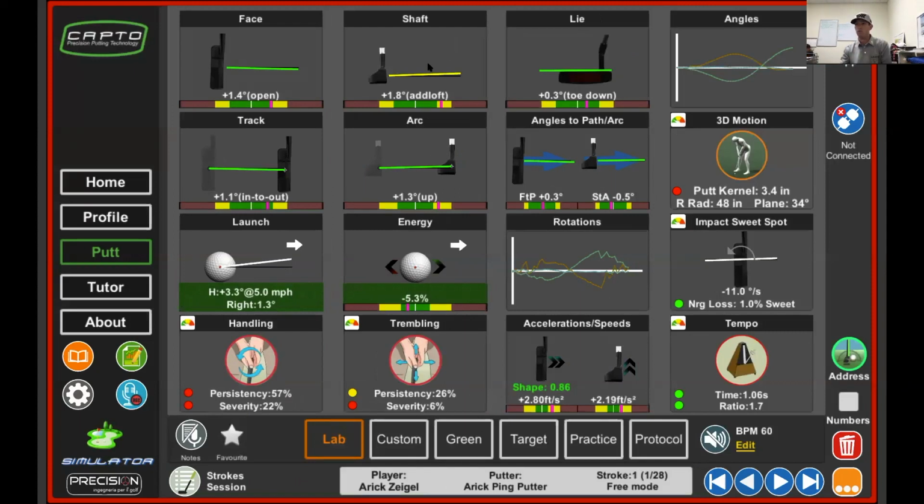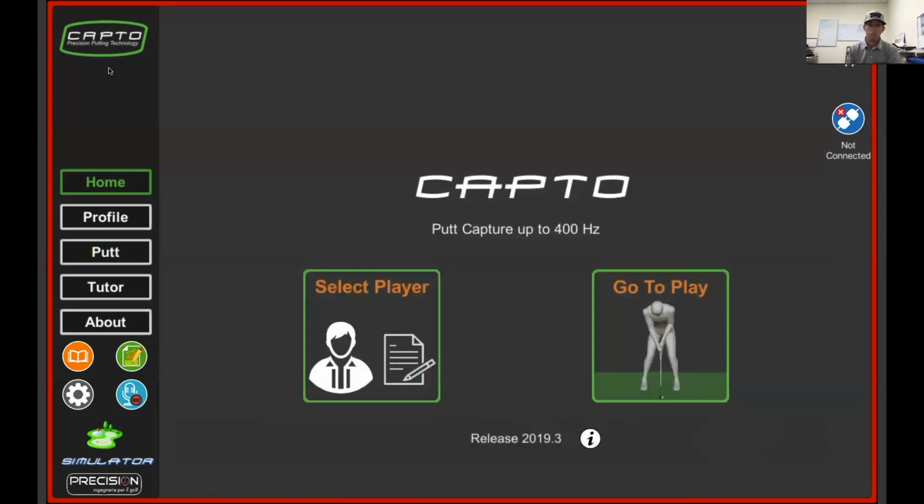Yeah. Okay, perfect. So let's go to the home page first. So this is the Capto home page. Like I said, I don't know how many people on this have used Capto or how many people are familiar with Capto. But when you open up the software, this is the screen that it'll take you to.